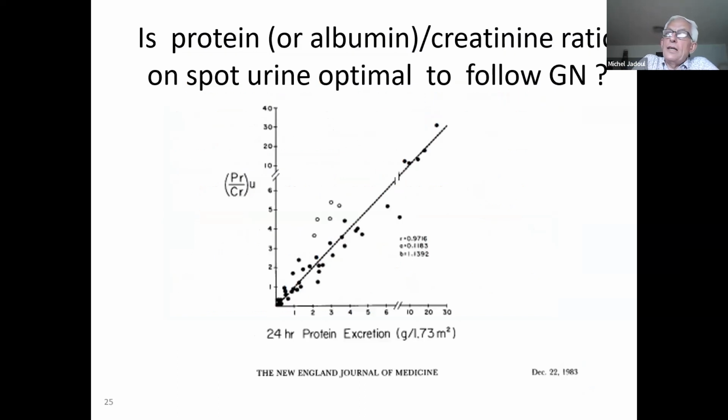That being said, if you follow patients on immunosuppression for a glomerular disease, the question you should ask yourself is whether the protein or albumin creatinine ratio on a spot urine is optimal for follow-up, maybe for important clinical decisions. I don't think so. This is a New England Journal paper from 4 decades ago, where you can see, as you would expect, an excellent correlation between, on the abscissa, the 24-hour protein excretion, and on the ordinate, the protein over creatinine ratio. Of course, there is an excellent correlation, but there is a scatter.